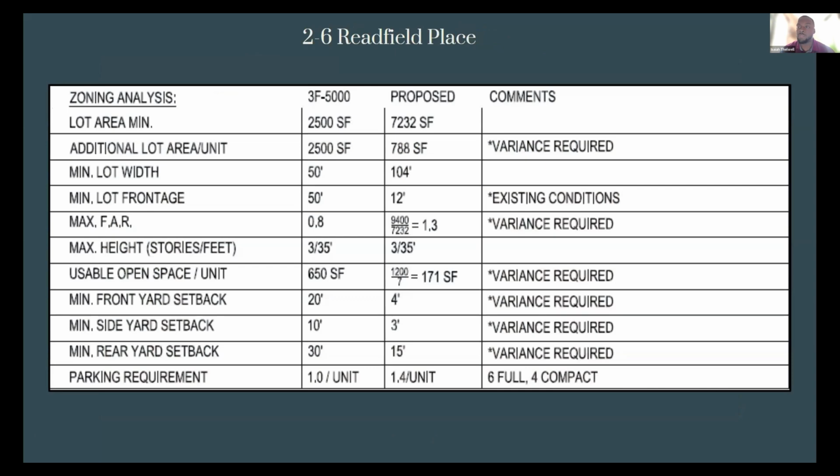I'll let Andrew explain the zoning for us. Thanks, Isaiah. Let's wait for it to come up.